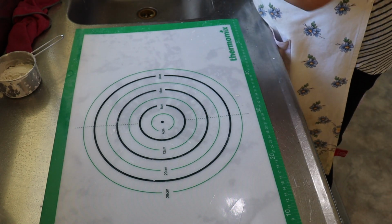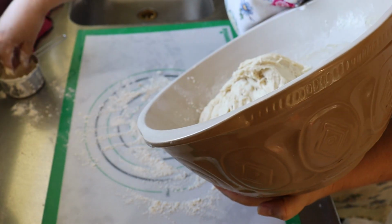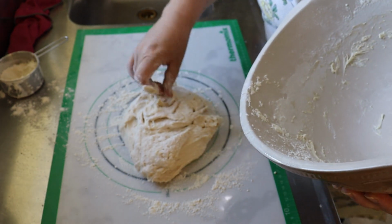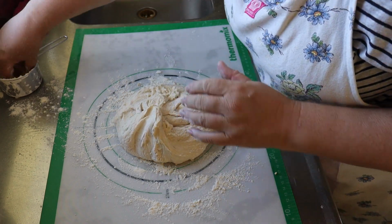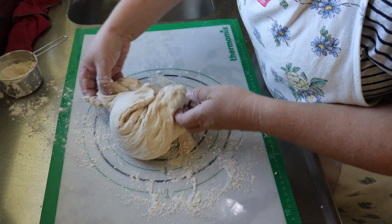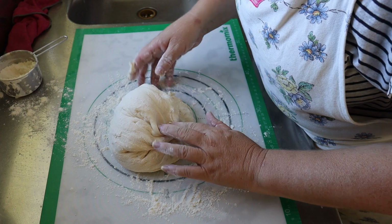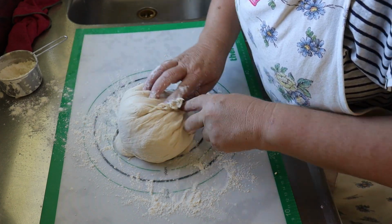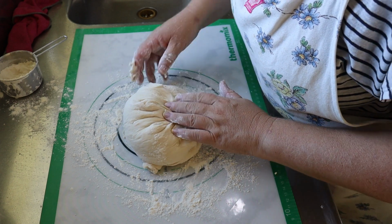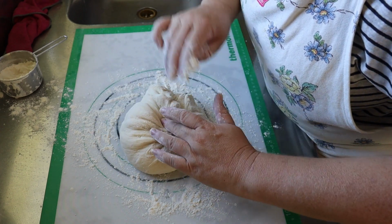Got some baking paper ready. I'll put some flour down and on my hands. And you want to try and keep in as much of the air as possible, all the while trying to shape a ball size. So you're just going to bring it all, and what you're doing is you're tightening the underside, the top side of the bread.